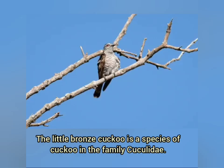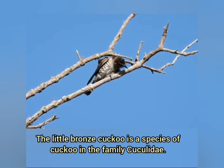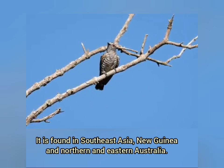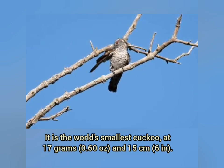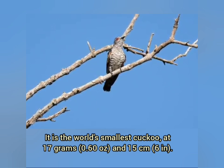The little bronze cuckoo is a species of cuckoo in the family Cuculidae. It is found in Southeast Asia, New Guinea and northern and eastern Australia, where its natural habitat is subtropical or tropical moist lowland forest. It is the world's smallest cuckoo, at 17 grams, 0.60 ounces, and 15 centimeters, 6 inches.